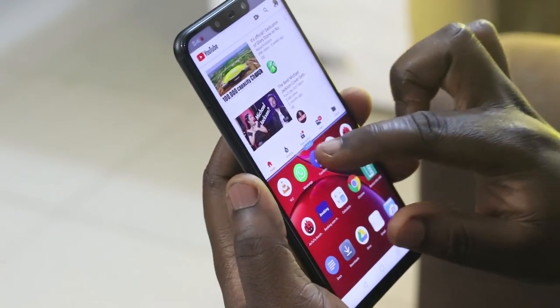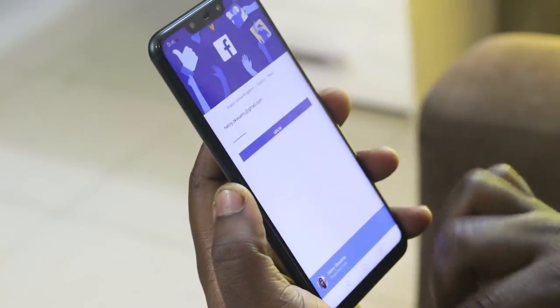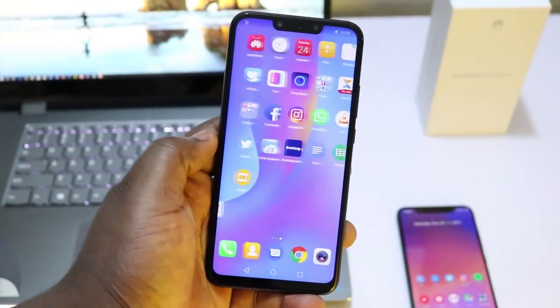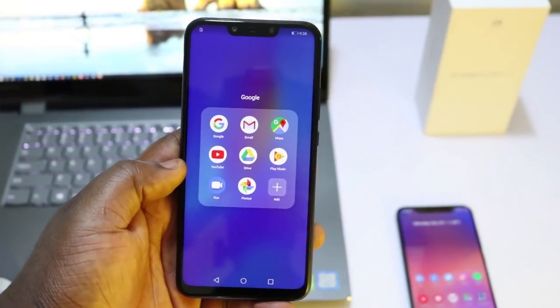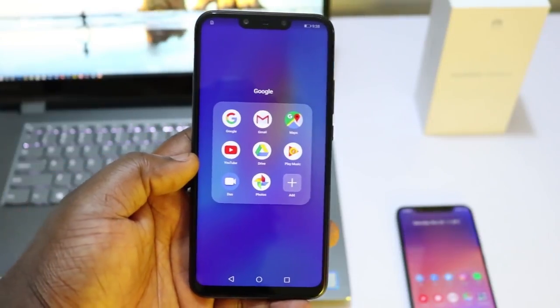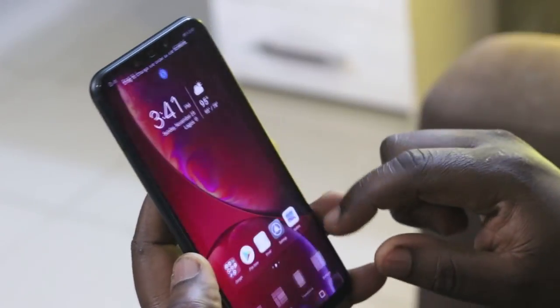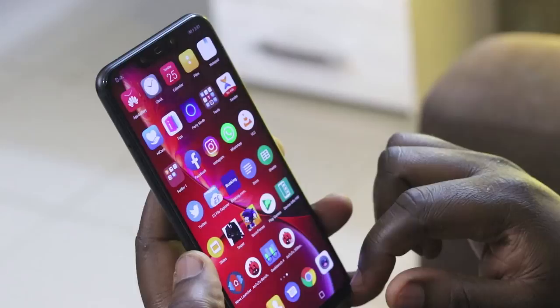As for software, the Nova 3i runs on Android Oreo 8.1 with Huawei's Emotion UI 8.1 skin over Android. EMUI, in my opinion, is the major con with this device. Don't get me wrong, it works great and there are some things that Huawei does really well, but these are the following things that I think Huawei should change or introduce something different for.